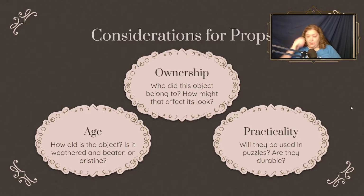Practicality. So this is an interesting one. Will they actually be used in puzzles? Are your props going to be used in puzzles? And people actually differ on their opinions of this. So, I'm okay either way, but not every prop has to have a puzzle purpose. In some games, they just simply exist to build the world, to build the mood, to give you a sense of who owned this. It's more of a character development thing. But there are other people, and I know I said I don't care either way, but I kind of lean more towards this way, where they want the props to have a practical use as well. They want them to have a narrative purpose as well as a puzzle purpose.